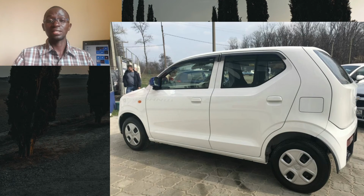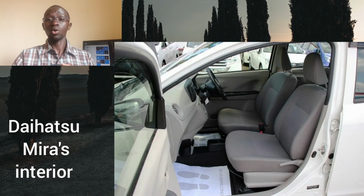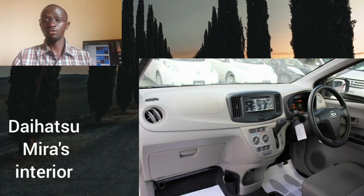Interior-wise, these cars are very similar, from the space they offer to the dash designs and practicality. In fact, their wheelbases are almost similar, with a difference of only 5 millimeters in favor of the Suzuki Alto, which measures around 2460 millimeters, versus the Daihatsu Mira, which measures 2455 millimeters.